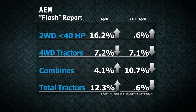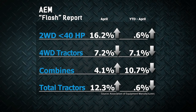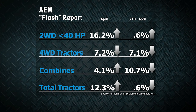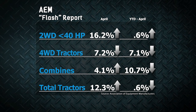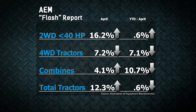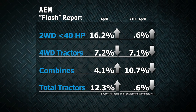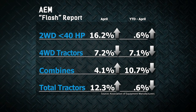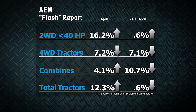I'm Clinton Griffiths. Given the headwinds of COVID-19, tractor and combine sales are sputtering. The latest Association of Equipment Manufacturers report shows year-to-date the only category in the black are smaller tractors under 40 horsepower. Four-wheel drive farm tractor sales are down more than 7%, while self-propelled combine sales are down 10% year-over-year. Now, despite the challenges of COVID-19, April was a decent month. Total farm tractor sales in April were 12% higher. Combine sales were 4% higher.